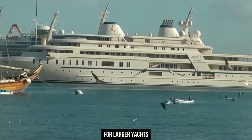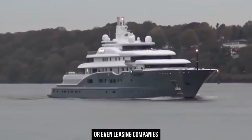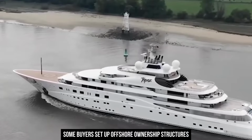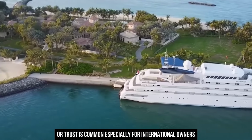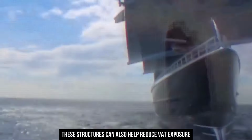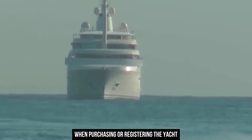For larger yachts, financing is often handled through private wealth firms or even leasing companies. Some buyers set up offshore ownership structures for tax efficiency or liability protection. Holding the yacht through a corporation or trust is common, especially for international owners. These structures can also help reduce VAT exposure when purchasing or registering the yacht.